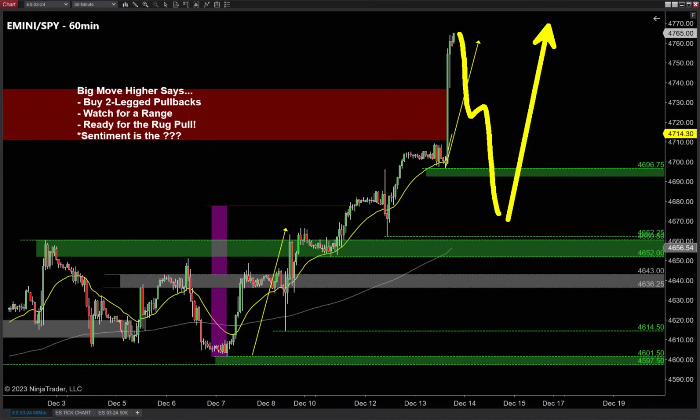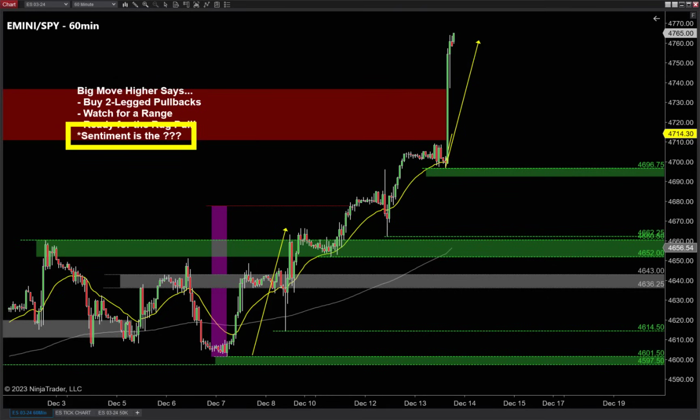Now, this one big variable going into tomorrow: if you paid attention to the transcripts after the Fed speak, after Jerome Powell spoke this afternoon, sentiment is the big variable for tomorrow, because Jay Powell basically told us they're going to cut rates in the first half of the year. Right now, I believe there's an 80% chance we're going to get a rate cut in March of next year. Now, why does that matter?